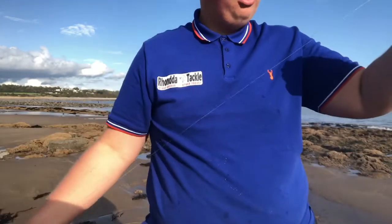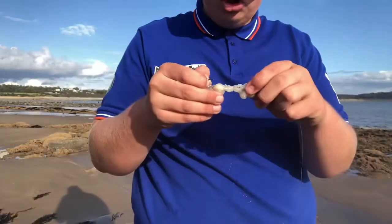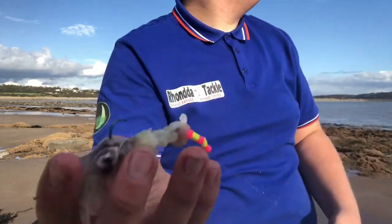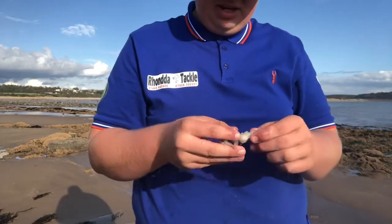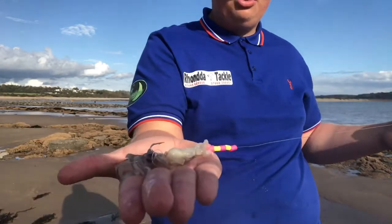But yeah, this is an up and over rig from the rig shack with moon glow attractors on, which also, as you can see guys, work as a bait stop, which is pretty amazing. But I just got to put solent seagoo on there and then this bait is ready to go out when the next one comes in.